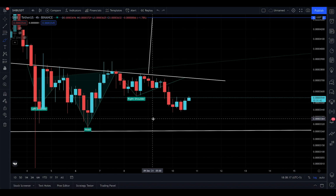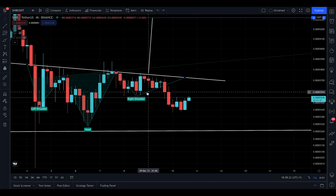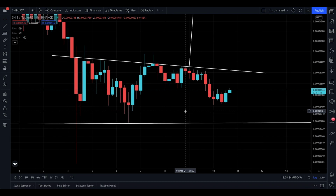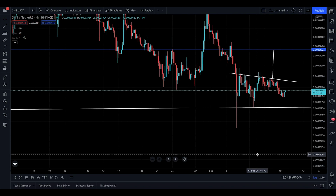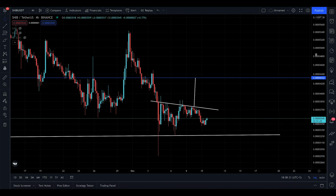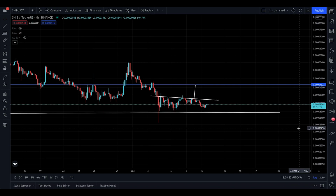But we're not out of the woods. I'm not saying we are all bearish at the moment. So this inverse head and shoulders, I'm just going to remove it, and let's see what is going on right now. Are we even making a bear pennant? Are we making a bear pennant?